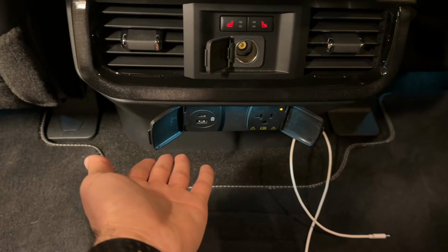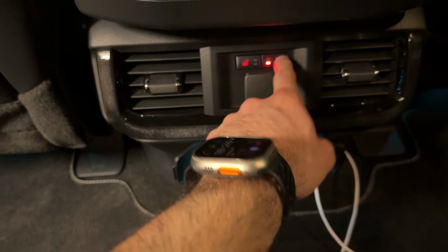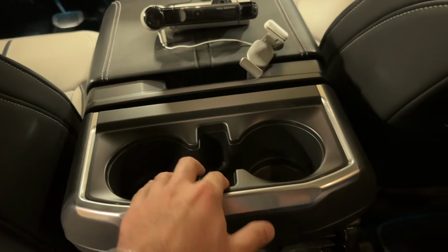Household outlet here. USB-C. Yeah. Heated. Just only heated. But a ton of storage space. iPhone slot right here. You can put it in the middle. Cup holders in the back here in that little center row. It's not a bad truck.